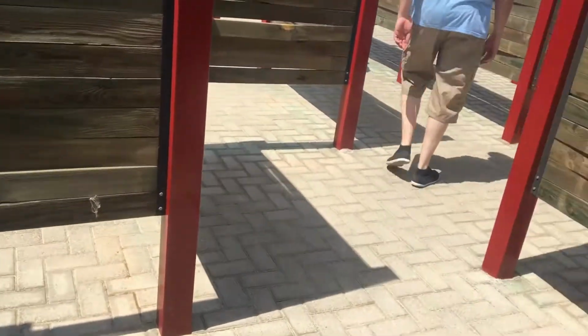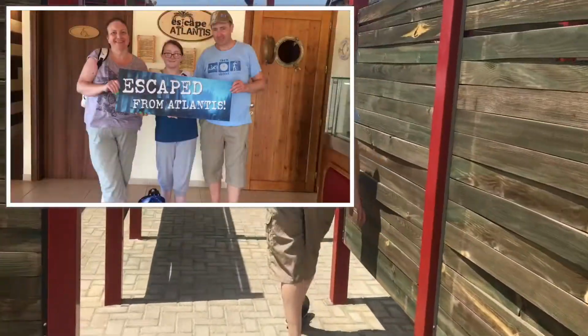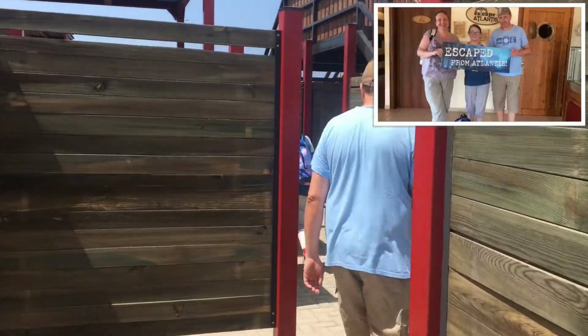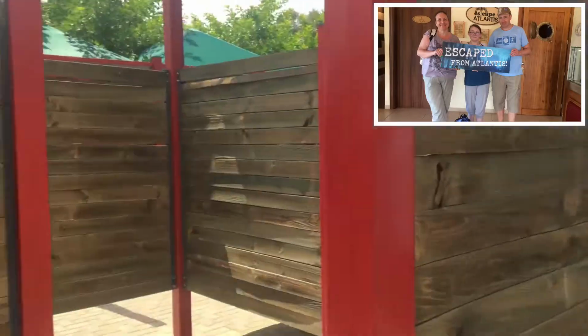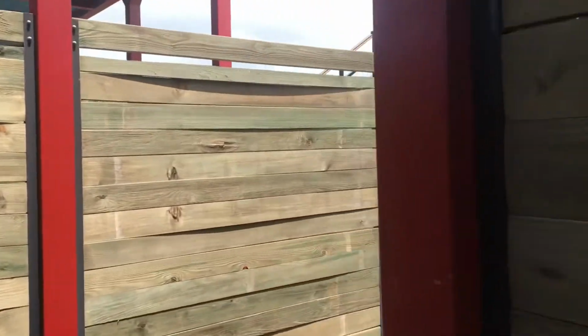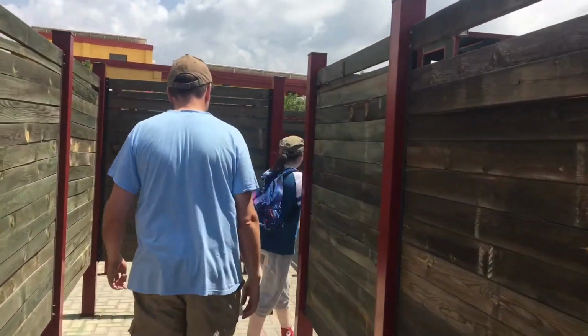We escaped the escape room and we're going to put a picture up to prove it. We'll give you some details on that a bit later. Where am I going? Anybody got a ball of wool? Isn't that how you did it with a ball of wool?